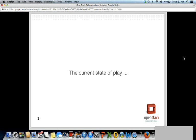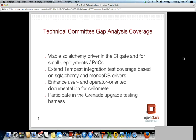So I think it would be worth talking a little bit about where we are, the current state of play, and how you would define the health of the project at the outset of, say, the Juno development cycle. Well, as luck would have it, we had a very useful and healthy checkpoint recently in the form of a technical committee gap analysis. So moving on to slide four, let me explain what the background to this was first.